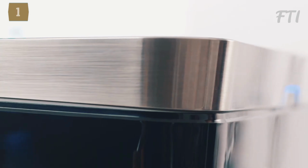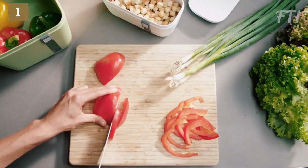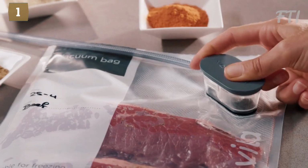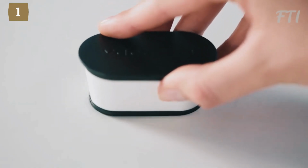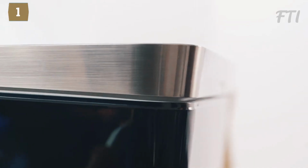Introducing VacuVita, the only kitchen vacuum system with easy access storage. Vacuuming is the storage innovation no modern kitchen should be without. Save money, waste less, and keep food fresh for up to 5 times longer. The system opens at the touch of a button.